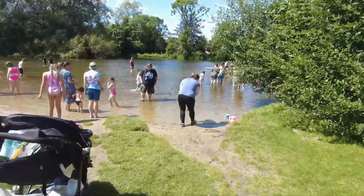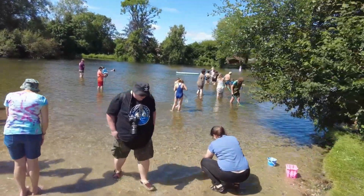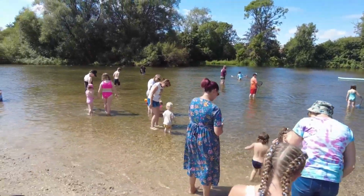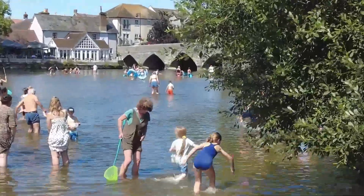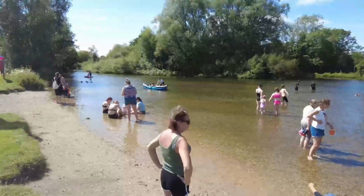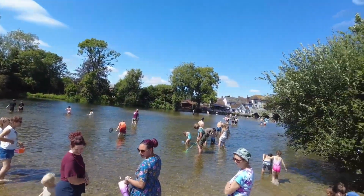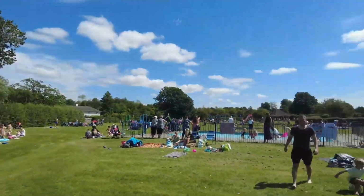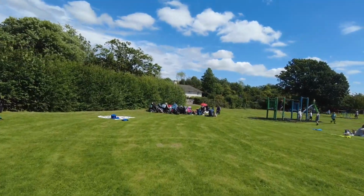Okay, so we're at the Fordingbridge and the kids are playing in the river, so let me show you. This is our little group.